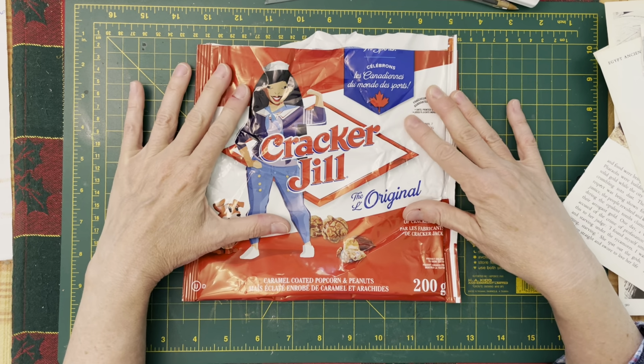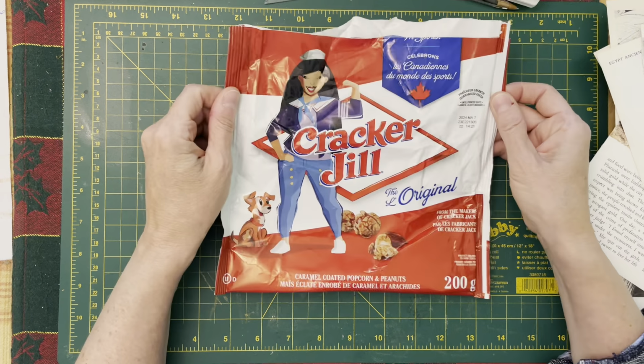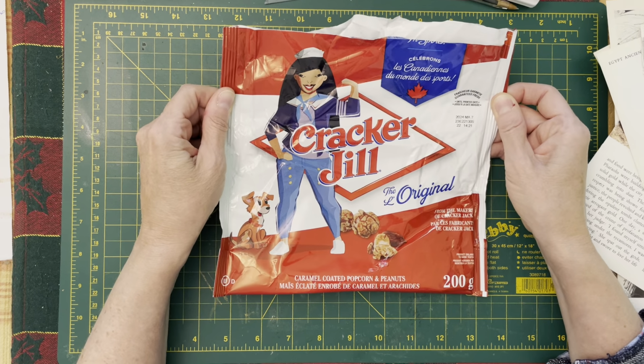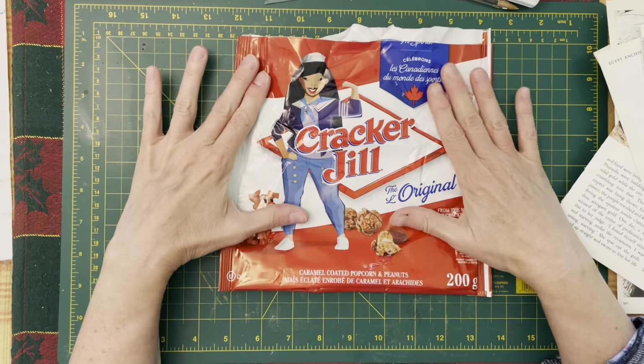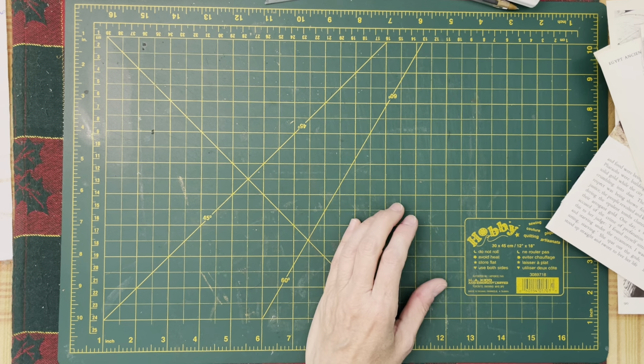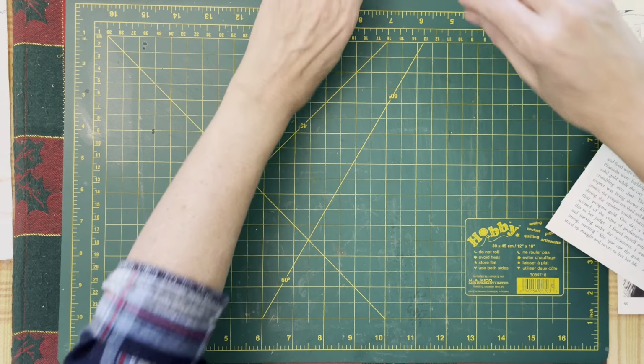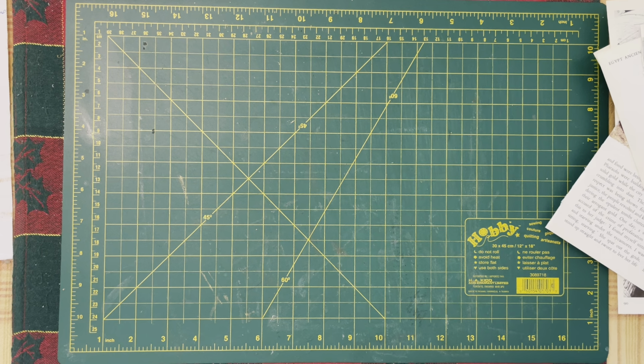And I feel like this should go into my summer sampler because it is 100% ballpark and also an important piece of ephemera, a cultural ephemera, shall we say. So that is the Cracker Jill as the quick introduction. So what do we have next?